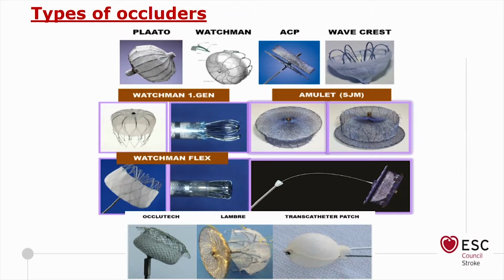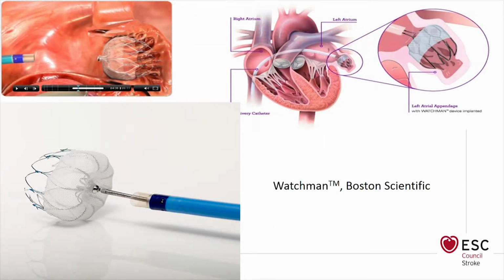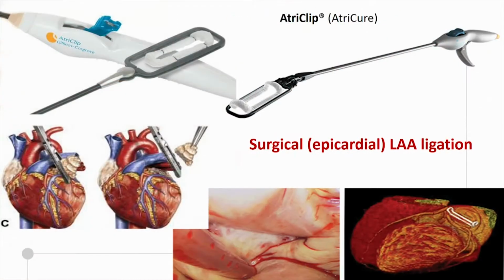These are the types of occluders. You have seen them many times, I guess. One of the most frequent and with the largest experience from randomized studies is the Watchman occluder. And here you see also the scheme of how it is implanted percutaneously. And there is also an option to close the left atrial appendage surgically with this AtriClip, or to remove it surgically, of course, to cut it off.